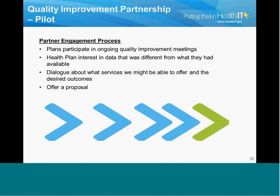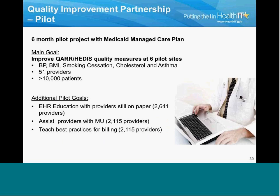As we started to figure out what outcomes they were hoping for, we were able to draw up a proposal. Once we got that proposal on the table, though, things did speed up, and probably 2 to 3 months after we initially offered them a proposal, we actually started working on our partnership. Our partnership is a 6-month pilot project. Our main goal is to improve the QARR and HEDIS measures at 6 different pilot sites. We have 4 small practices and 2 large practices that we're working with.